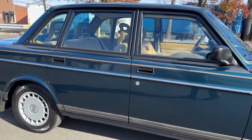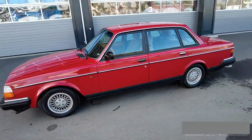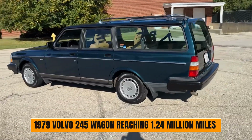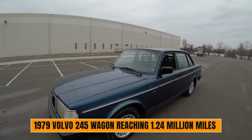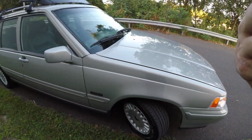These engines regularly surpass 300,000 miles with nothing more than regular oil changes. One Australian couple documented their 1979 Volvo 245 wagon reaching 1.24 million miles on the original gearbox and body panels. That's not a typo. Over 1 million miles.